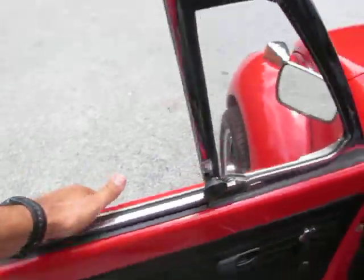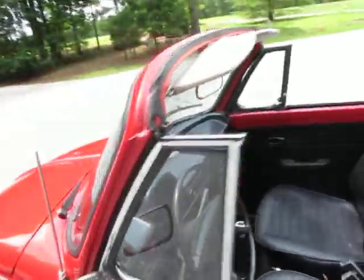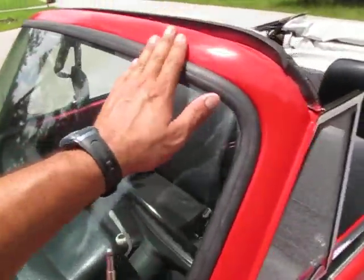All the weather stripping is new. These rubbers are all new here. All the glass is in great shape. Windshield wipers work. Windshield was taken out for the paint job, which is the right way to do it. It wasn't just taped off.